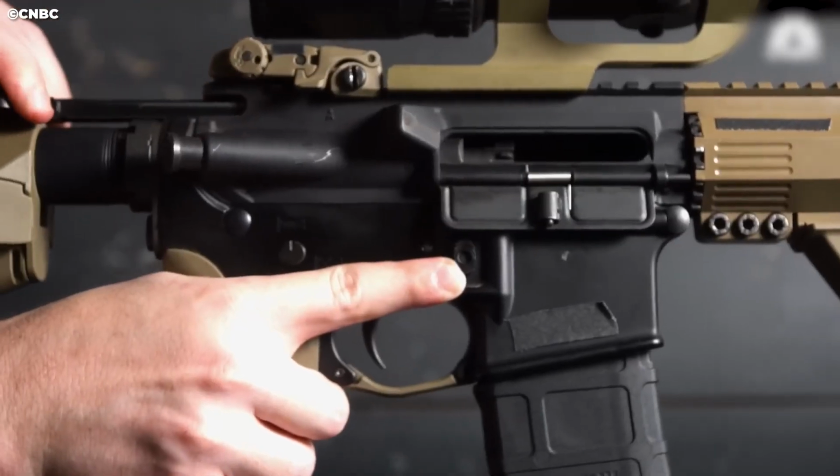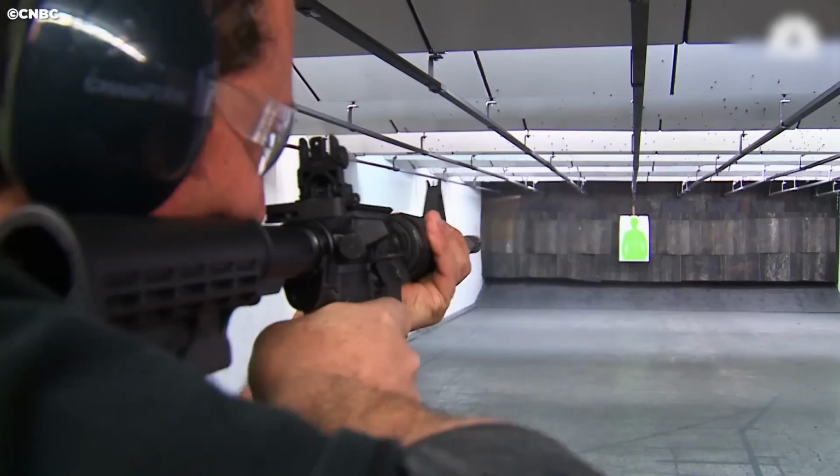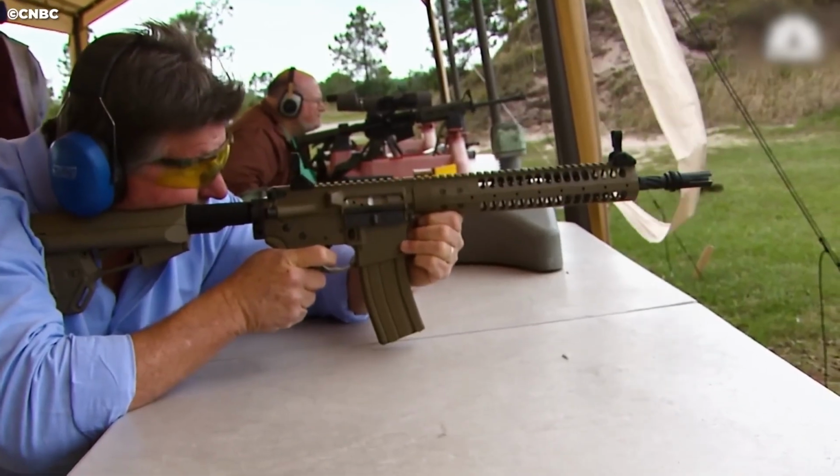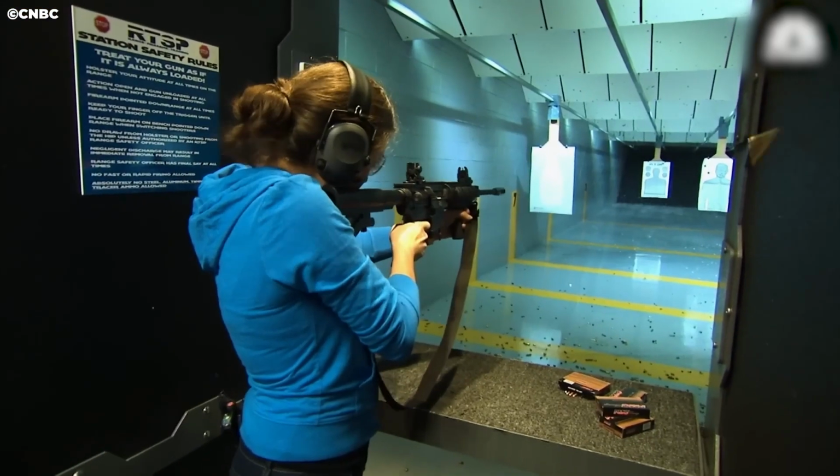And so that makes it very attractive to shooters that want to take this to the range for a number of different reasons, because for lack of a better word, they can play around with it, they can modify it, and they go to the range and they can see other people have done this or that to them and they can talk about it.